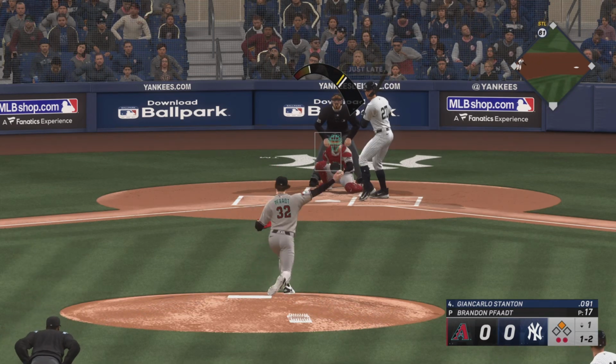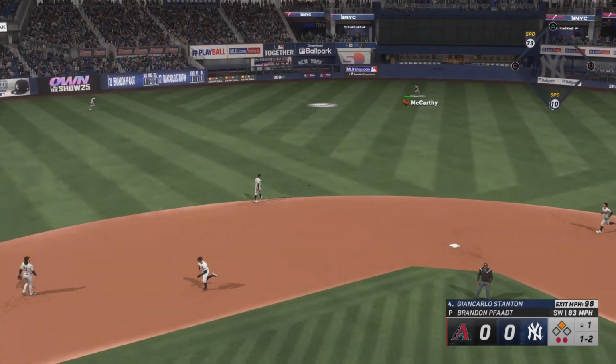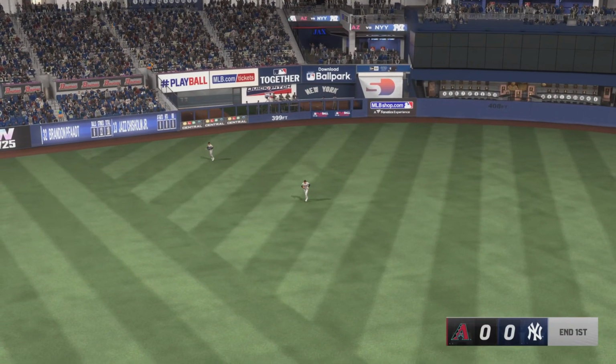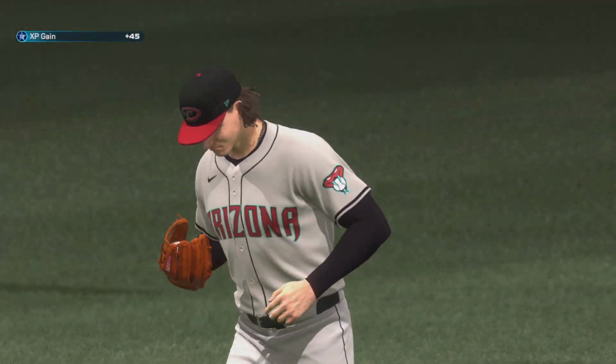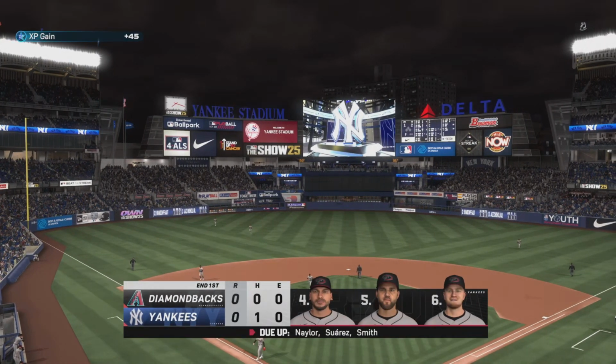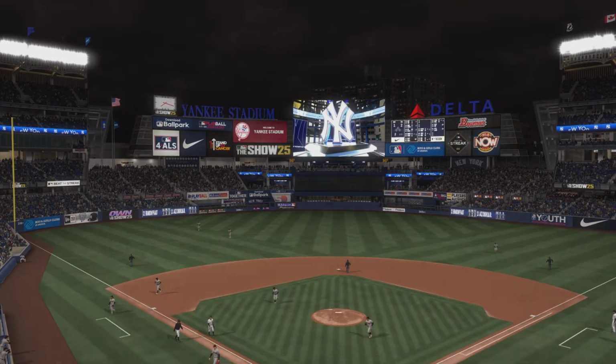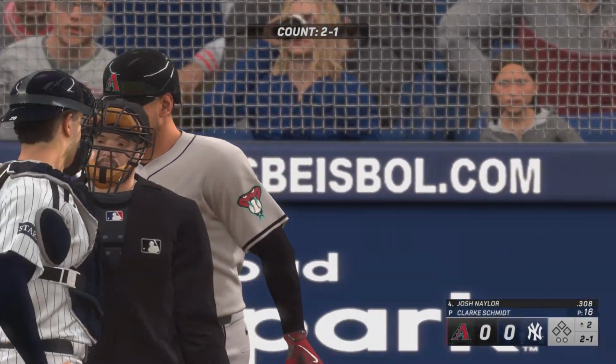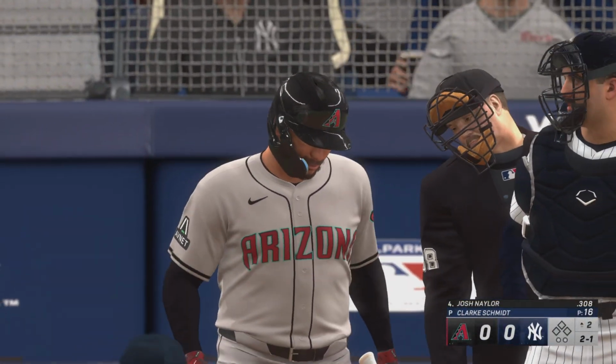So the go-ahead run in scoring position. Now here's Giancarlo Stanton. Reaching down, makes the catch. One left for the Yankees. We played an inning, no score. Back for more from the Bronx. Top of the second. And here's the first baseman, Josh Naylor.